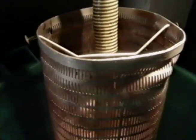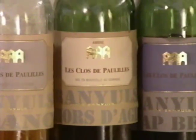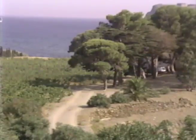After that, it's pressed to remove the solids from the liquid. Then the wine is put in a tank to breathe. Bagnus is aged 3 different ways on this coastal winery. In a bottle, in a barrel, or in the bonbon.